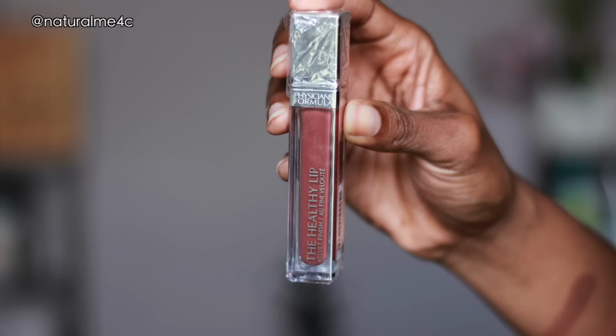So last but not least in this makeup haul is a lip product from Physicians Formula. Looks like this, and this is my first Physicians Formula product. This is called the Healthy Lip Velvet Finish liquid lipstick. Sorry, they only have half the title on the front, and the rest is back here. As you can see, I still have the plastic on it because I literally just purchased this, and I wasn't sure if I was going to return it or not.